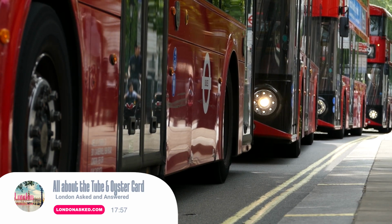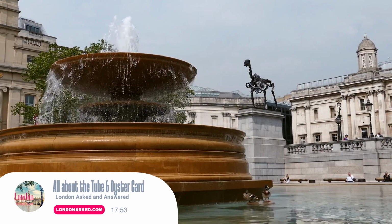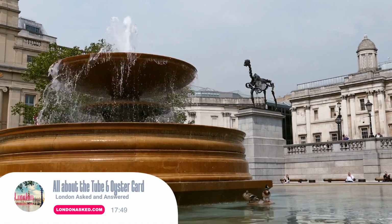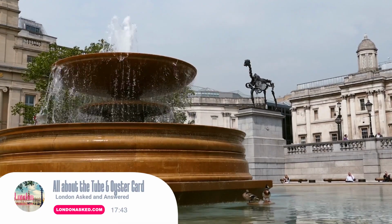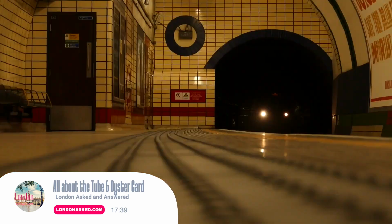For example, if you're a visitor to London traveling with children aged 11 to 15, you will want to use the Oyster cards or travel cards in order to get discount travel. Similarly, if you are a senior citizen resident in London, you can use the Oyster card and match your concession to get the best deal on transport.